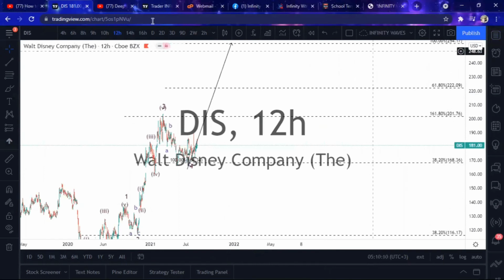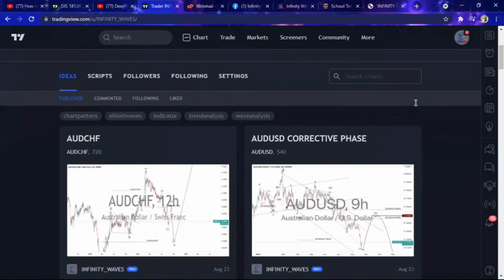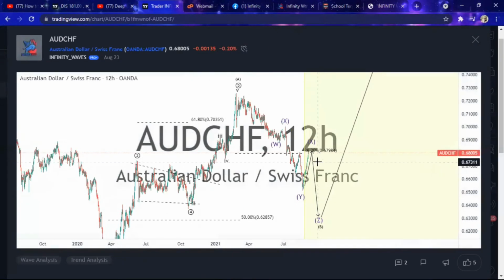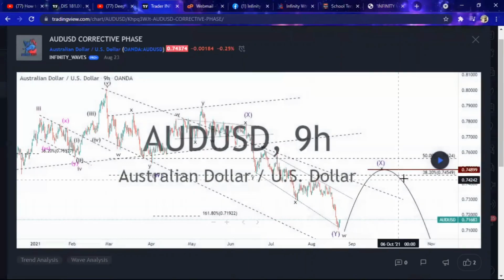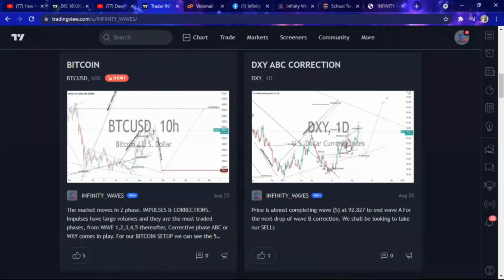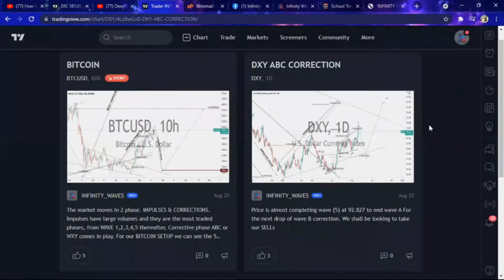So if you follow us, always check on our TradingView account, follow it for these setups. Like for this one was for Australian dollar, Swiss franc, this buy setup. Clearly the market gave us that buy setup toward the upside, which moved quite massively. Australian dollar, US dollar as well for this buy setup. As you can see, the market gave us that buy setup. Again, for DXY, this sell setup we're waiting for, and the market gave us that sell setup as well.